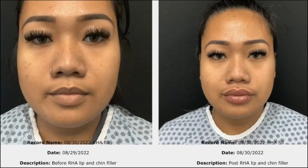We talked about how she does have a little bit of swelling in her lips today from the treatment, and that will go down in the next 24 to 48 hours. So this volume here on the post-treatment photo, that will decrease a little bit, but overall I think we achieved the nice natural look that she was going for.